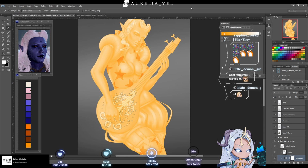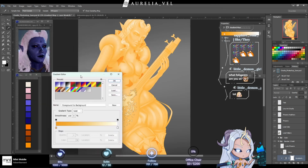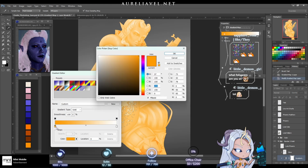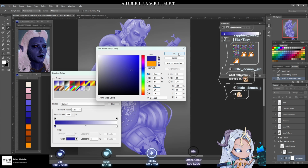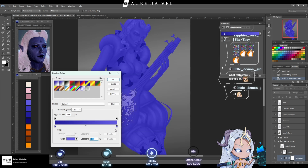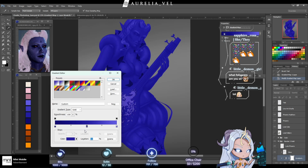Oh, you're way over there. Okay. Let me pull this back onto the correct screen so we see what's going on. Oh, you're terrible. Something like that, at least for the base colors.